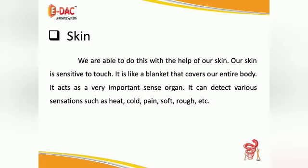Skin. We are able to tell whether an object is rough or smooth or hard or soft with the help of our skin. Our skin is sensitive to touch. It's like a blanket that covers our entire body. It acts as a very important sense organ. It can detect various sensations such as heat, cold, pain, soft, rough, etc.